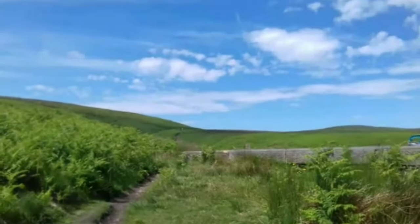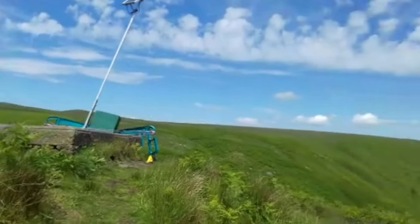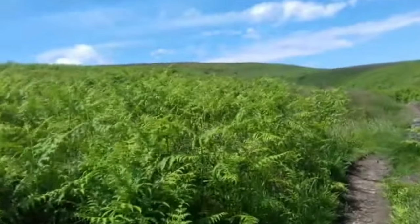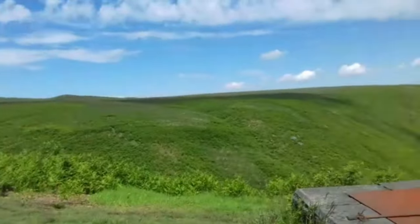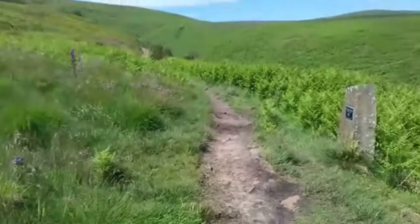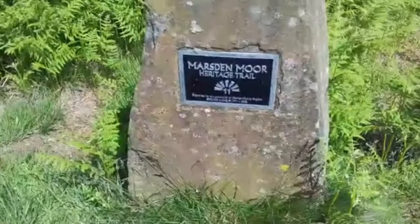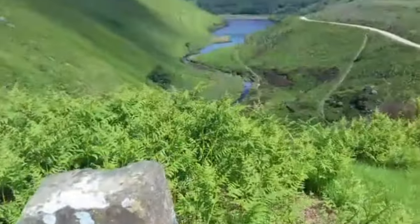Oh, that couple's up there now. Good grief, where are we going to end up? We must end up coming out down to this reservoir here. This is going to turn into a much longer hike than I thought. It's good if it's not difficult, so to speak. No idea what's going on in there. This is the Marsden Moor Heritage Trail. Crikey, where am I going to end up if I follow this?